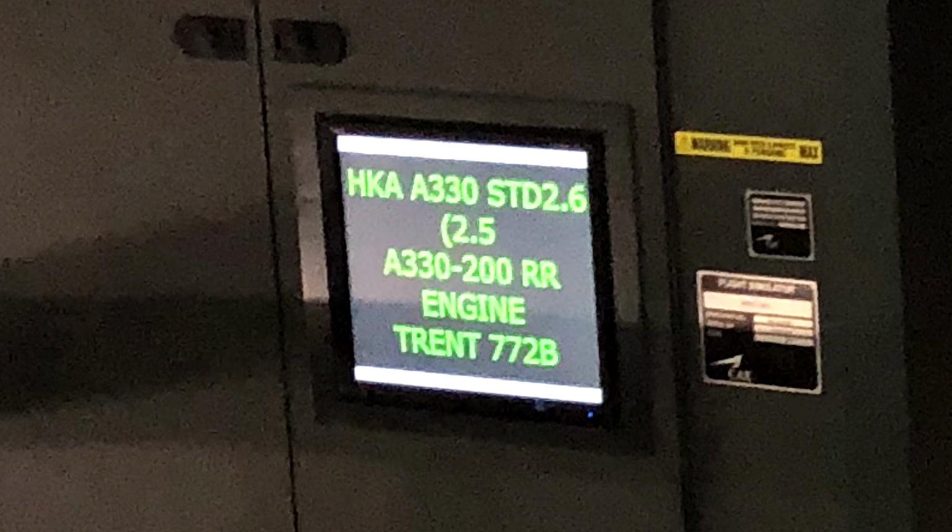Believe it or not though, there is actually something in the simulator I found completely inaccurate, and that's the engine sound. Hong Kong Airlines use either Pratt & Whitney 4000s or Trent 700s on their A330s, and before making my reservation, I specifically asked to use an A330 simulator equipped with Trent 700 engines, because I love the way they sound. And that's indeed what I was given.